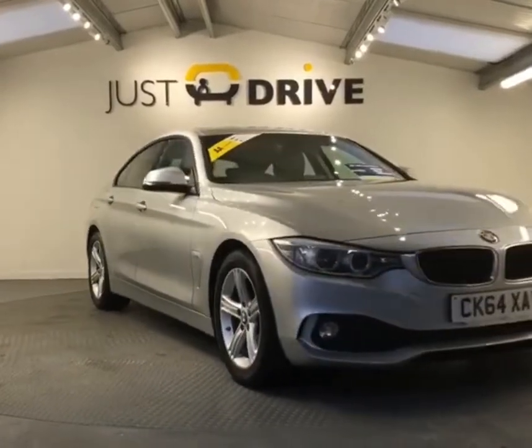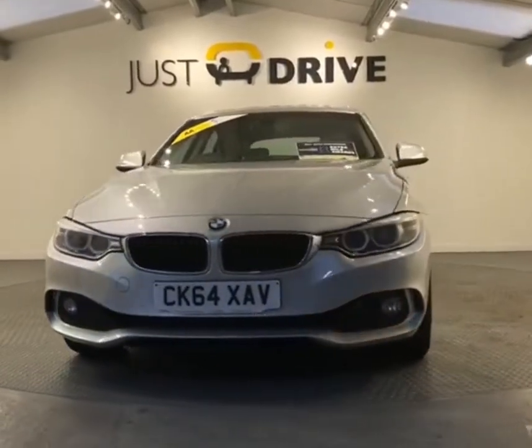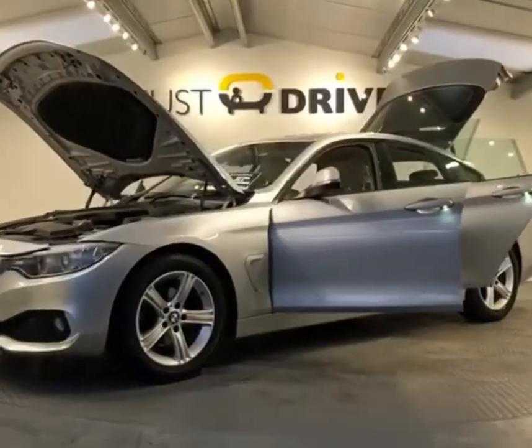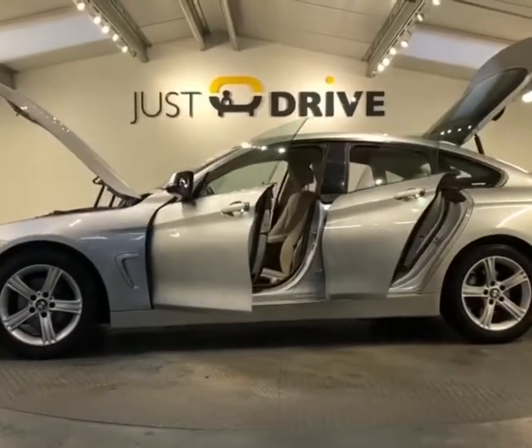We've got a fantastic executive cruiser to show you today. It's a 2014 BMW 420i SE Gran Coupe Auto. Very, very low mileage car, just over 49,000 miles, and very detailed service history is all stored on the iDrive system in the car.